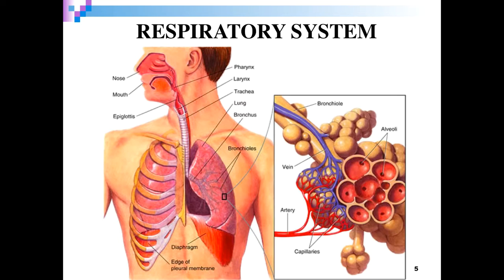And what we mean by that is right here, we have the trachea, and just below the trachea is the esophagus. So the trachea actually lies on top of your esophagus. And the job of the epiglottis, which is actually part of the digestive system, which we'll talk about next week, is essentially to make sure that food and air are separated correctly and go into the right pipes.